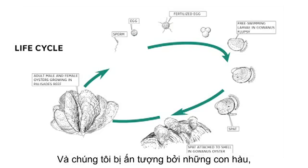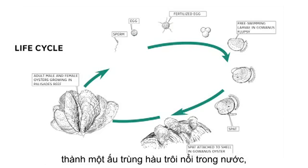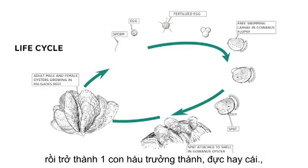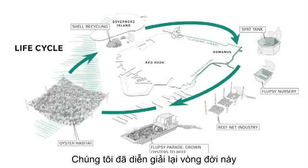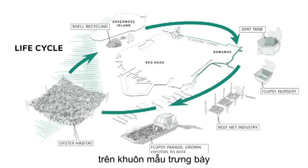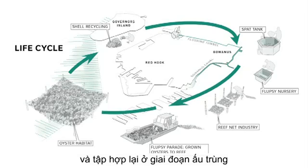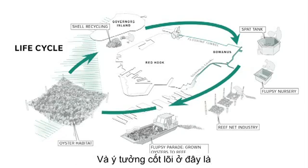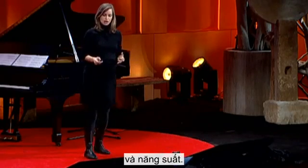So we were inspired by the oyster, but I was also inspired by the life cycle of the oyster. It can move from a fertilized egg to a spat, which is when they're floating through the water and when they're ready to attach onto another oyster, to an adult male oyster or female oyster, in a number of weeks. We reinterpreted this life cycle on the scale of our site and took the Gowanus as a giant oyster nursery, where oysters would be grown up in the Gowanus, then paraded down in their spat stage and seeded out on the Bay Ridge Reef. And so the core idea here was to hit the reset button and regenerate an ecology over time that was regenerative and cleaning and productive.